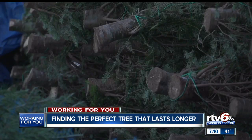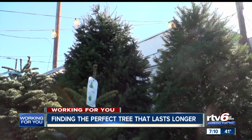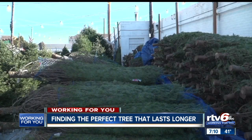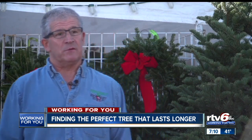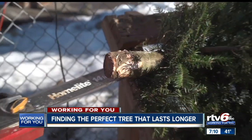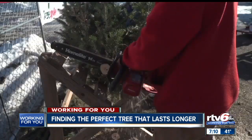As for the price of the tree, this year you might be paying a little extra no matter where you live. There's a tree shortage going on right now. The price of trees has gone up significantly because the demand far exceeds the supply. Before you leave the lot, get a fresh cut.